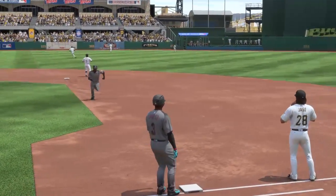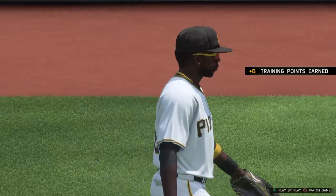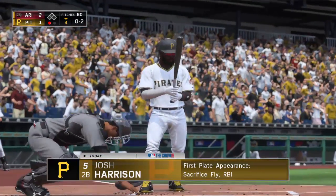McCutchen is in retreat as he pulls it in for the first out. And he is in there. Good job there at second base of doing the math in his head and figuring out he can make it up to third. So that puts runners on the corners now with only 1 away.